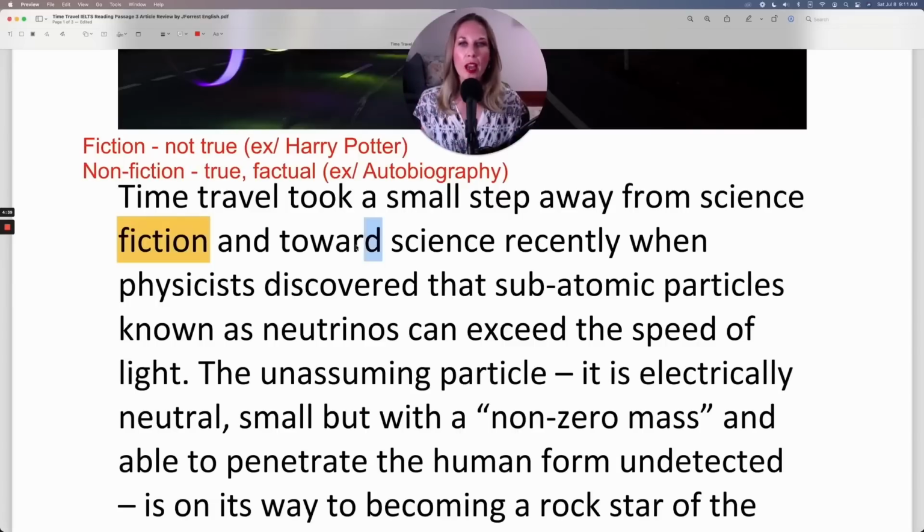Here, notice how we have the word toward as a preposition. Two spellings are correct. You can say toward or towards with an S. So if you hear someone say towards with an S, it's not incorrect. Both of them are grammatically correct and acceptable. And towards science recently, when physicists discovered that subatomic particles known as neutrinos, just listen to my pronunciation, neutrinos, can exceed the speed of light.